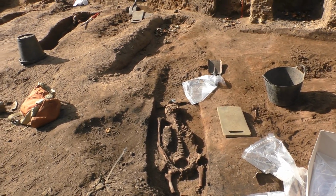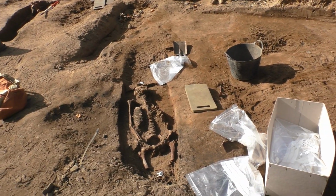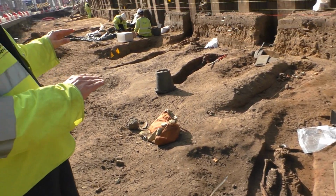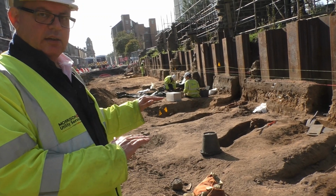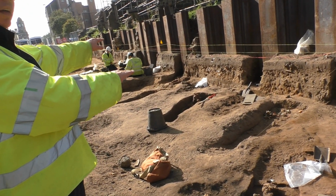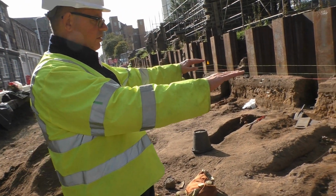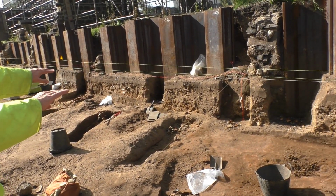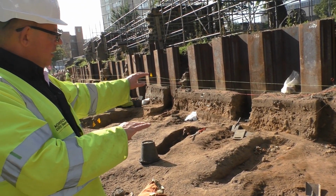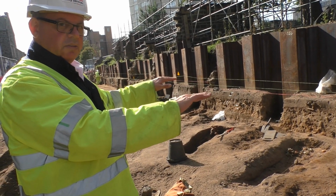So again, just a nice layer of concentration of burials. This is quite an interesting shot where you can actually see two different layouts of burials. We've got some going off in this direction, sort of 30 degrees to the main axis of burials. Most should be in this direction, and we can see from the middle of the graves that nothing in it has been removed. And that's the normal east-west alignment of the burials.